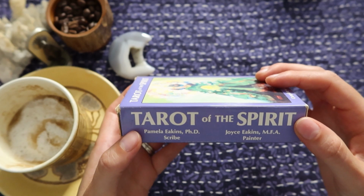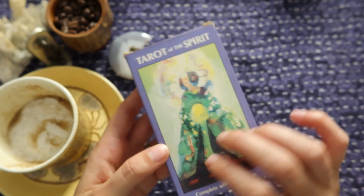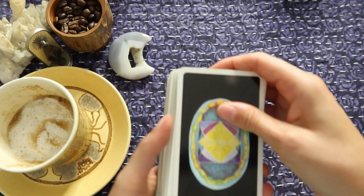It is an older tarot deck published by US Games, and it is created by a mother-daughter duo, Pamela Eakins and Joyce Eakins. One is the scribe and one is the painter. And this is indeed a deck that I get out when I feel like I just need a bit of contemplation and solitude, okay?